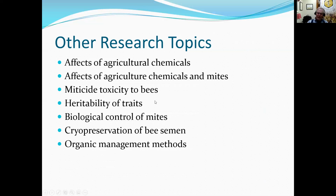We're looking at heritability of different traits of bees, biological control of mites using fungus and other things. We're the first in the world to figure out how to cryopreserve or freeze bee semen. So we're able to keep bee semen viable over time. We work together with people in our animal science department on that. And honeybees are one of the most challenging things, the semen to freeze.